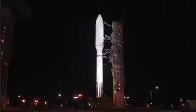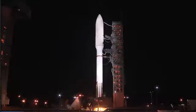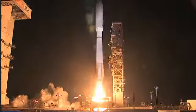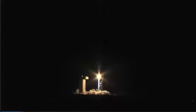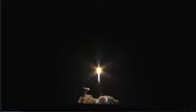9, 8, 7, 6, 5, 4, 3, 2. Well, you have RD-180 ignition and liftoff of the United Launch Alliance Atlas V rocket carrying the NROL-39 mission for the National Reconnaissance Office. 180 engine operation looks very good. Booster PU is in control. You are hearing the voice of Marty Malinowski providing launch vehicle.